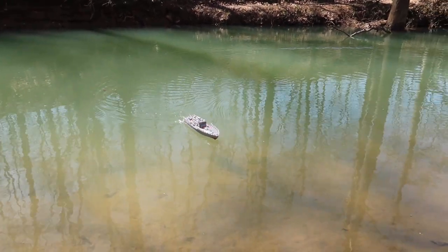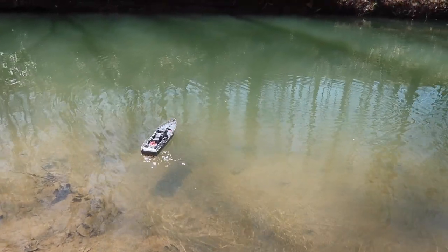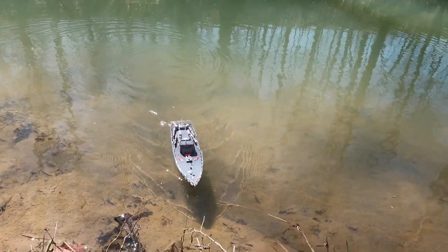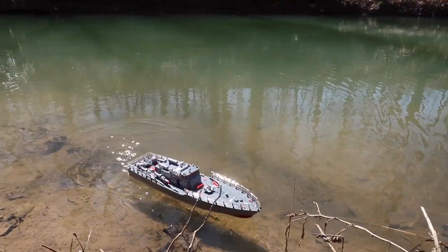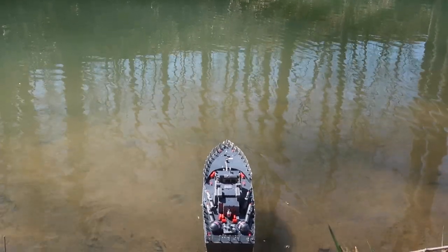So what about you guys? When you drive an RC boat, do you need speed in your life? Does it have to be fast? Or are you cool with a very scale boat like this? This reminds me a lot of our Titanic boat. This would be a good boat to help rescue other boats, especially if it had like a flat hull.